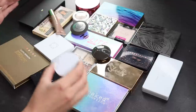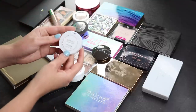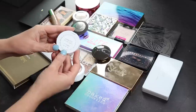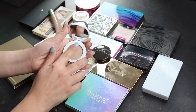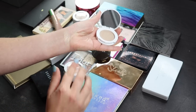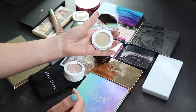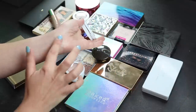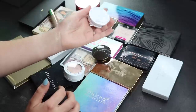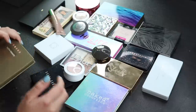So let's get into this. The first thing that I have here is a highlighter from Winky Luxe. I got this from a friend of mine. This is called Celestial and this is what it looks like. I think that this is just too dark for me. I never reach for these kind of highlighters, like the champagne-y ones. So I am going to find a new home for this because I just never reach for it. It's also really not all that intense, so I'm going to be getting rid of that. So we're off to a good start here.